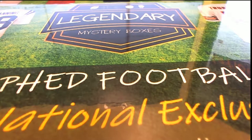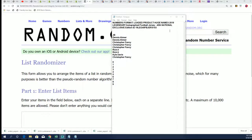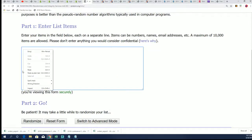Good luck, everybody, at our legendary mystery box break. This is going to be very exciting to see what happens in here and what comes out. Everybody's got a digit number randomly, and we're going to find out which digit number right now.